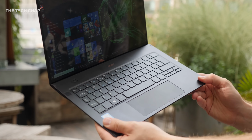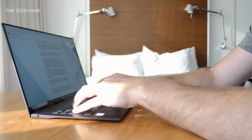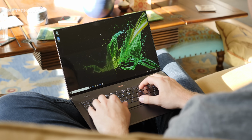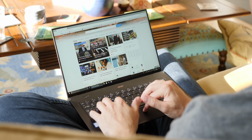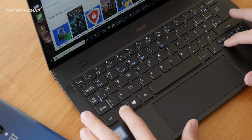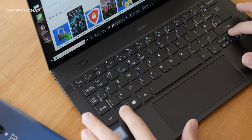And finally, as you'd expect, the keyboard does feel a little bit shallow. It's not too bad, we get about 1.1 mils of travel, and it is backlit, but it feels just a little bit plasticky and it is a little bit cramped. Most keys actually have a second use if you press it while holding the function key. For example, the arrow keys control brightness and volume.